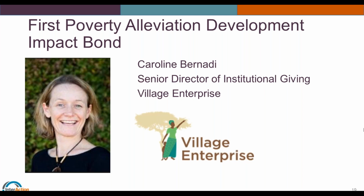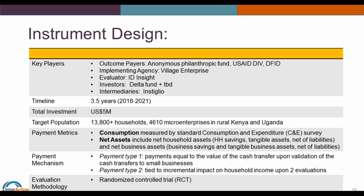And so the structure of this development impact bond: this is a $5.3 million project, and $4.3 million is committed to outcomes. The outcome payers of that project are an anonymous philanthropic fund, as well as USAID Development Innovation Ventures and DFID. The way this development impact bond was structured, they created an outcome fund, and the trustee of that outcome fund is the Global Development Incubator.